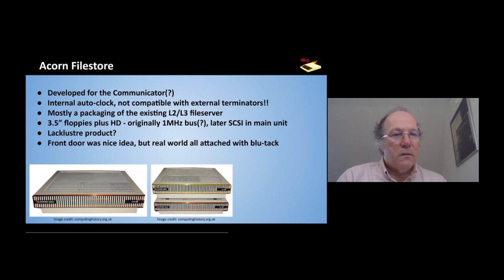It had 3.5-inch floppies, and it had a hard disk, the first version, with effectively a BBC 1 MHz bus going out to the second unit, and later it put SCSI in the main unit. We at SJ considered it a bit of a lackluster product. It was basically the level 2 or level 3 file server put in a nice box. And the box was quite nice.